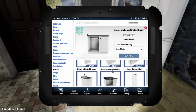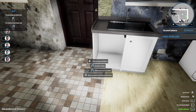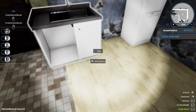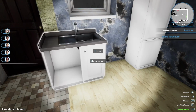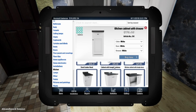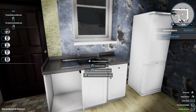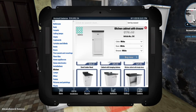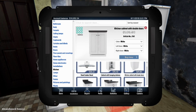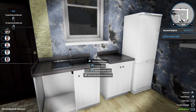All right, so I want to get this sink. I'm gonna leave it white, and I'm gonna put it probably right here. And then we're going to get another little cabinet here. I think I can get one of these, and will it fit? The problem is I'm gonna need, wait, is there another one? Maybe we'll get this one. Can I get this one? Is this bigger? Okay, it is bigger, but it's not big enough.